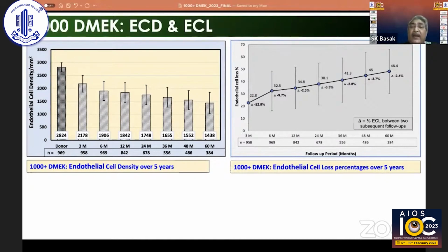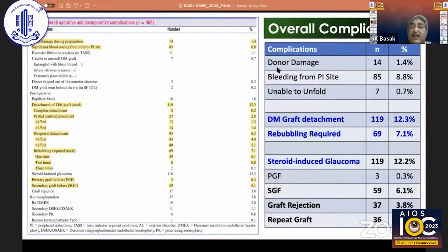This is the complication rate. So overall complication, this is a busy slide, so I summarized it. Donor damage is only 1.4%. Bleeding from the PI site is very important. We cannot do more cases prior to surgery because they come late. And you see that graft detachment in my series is 12%, when rebubbling required is only 7%. Whereas the graft detachment with pre-prepared, pre-punched, preloaded tissue is higher, as reported by many people.